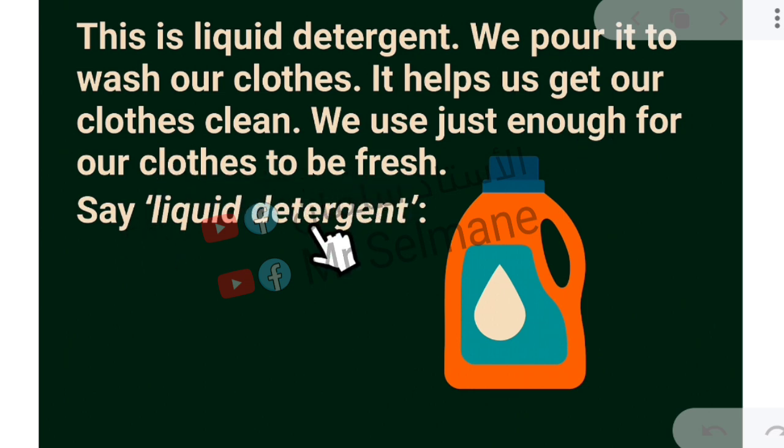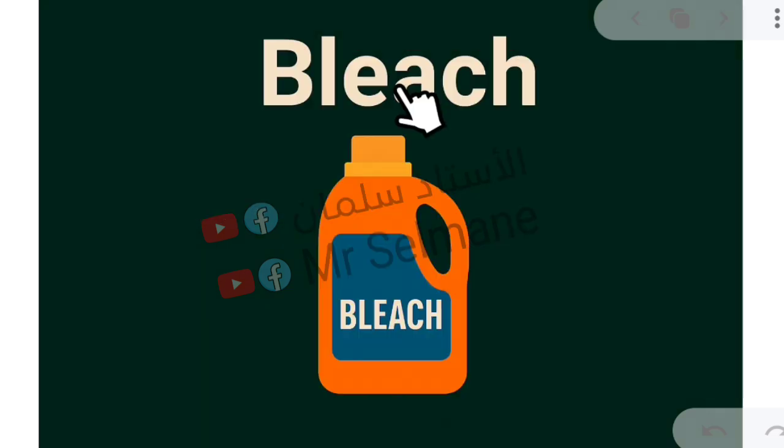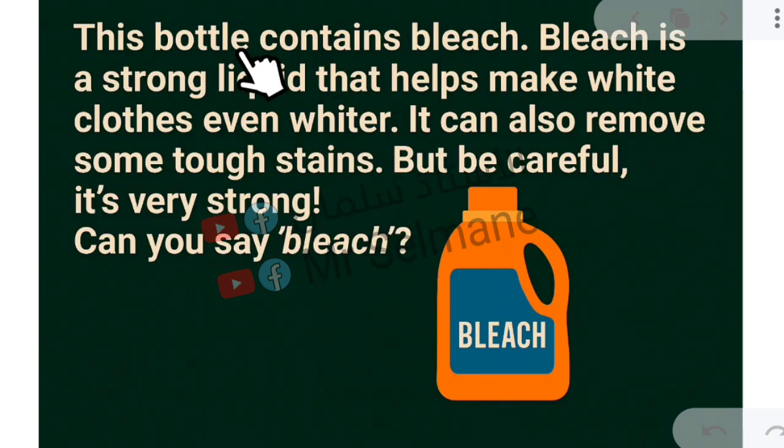Bleach. This bottle contains bleach. Bleach is a strong liquid that helps make white clothes even whiter. It can also remove some tough stains. But be careful, it's very strong. Can you say bleach?